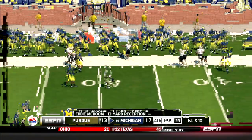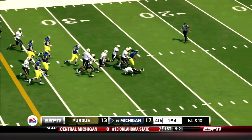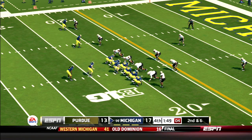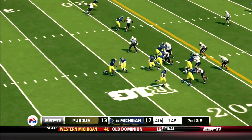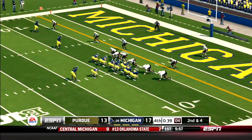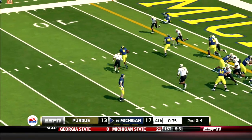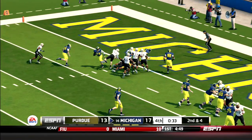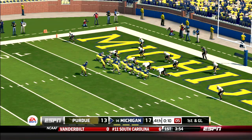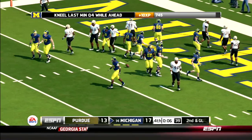Makes the grab and steps out. He's tackled around the 20. Good outside. Let's go! Run! They try running left. And he's tackled after positive yardage. And this should be a kneel down as they just try to kill the clock. He'll go down to one knee.